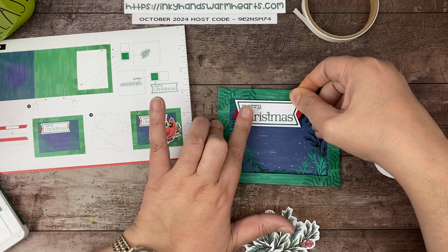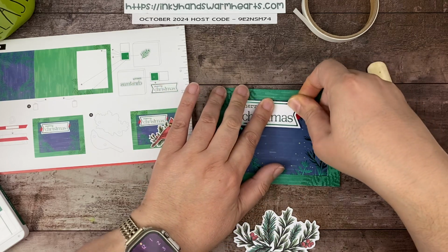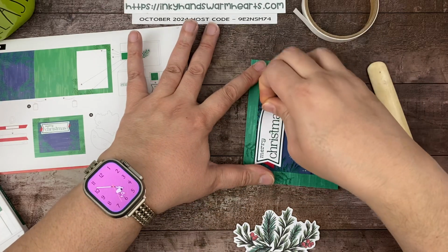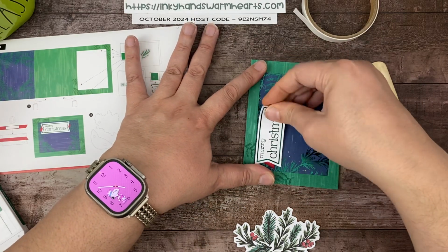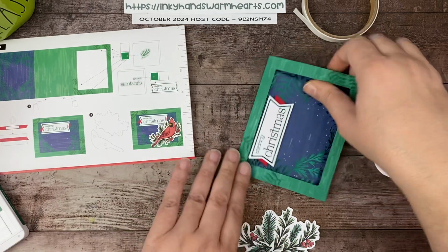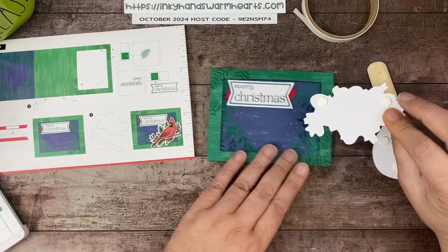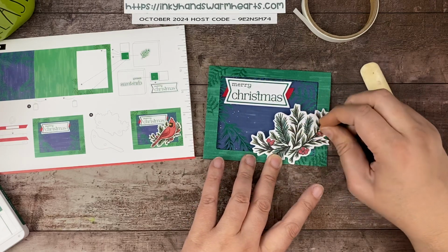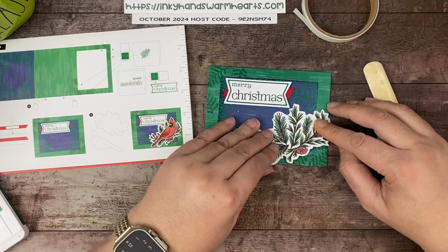Oh my gosh, this is beautiful. All right, Merry Christmas. Love that. Gonna move it slightly up. It wasn't quite straight. There we go, now it is. All right, and then the reason that they only had you put these is that they're gonna stick here and it's gonna be lifted up off. So that makes more sense. I feel a little better about it.